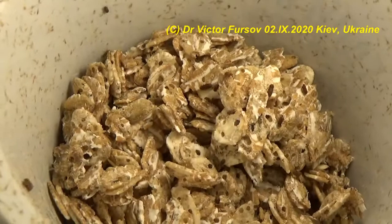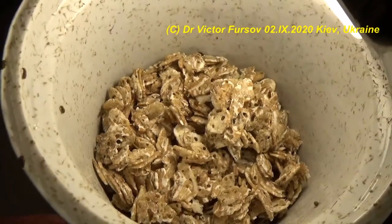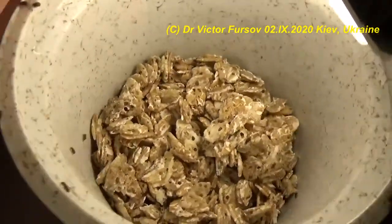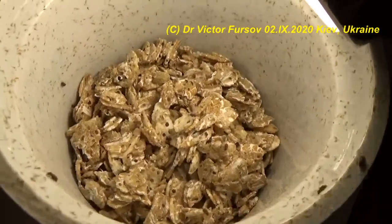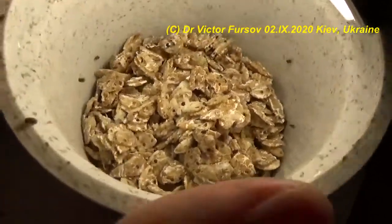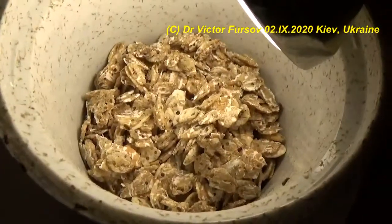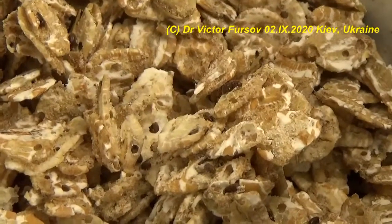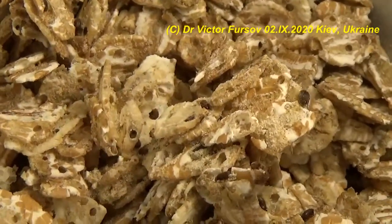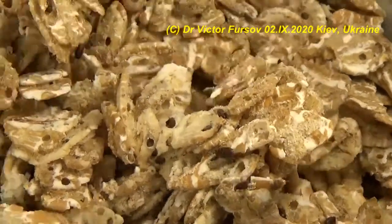We're just here with old cereals. Yes, in this jar after yogurt, I put some old cereals and they have been eaten totally by these tiny beetles, and they are running around. They are running so fast because they just emerged. Drugstore beetles, or biscuit beetles.